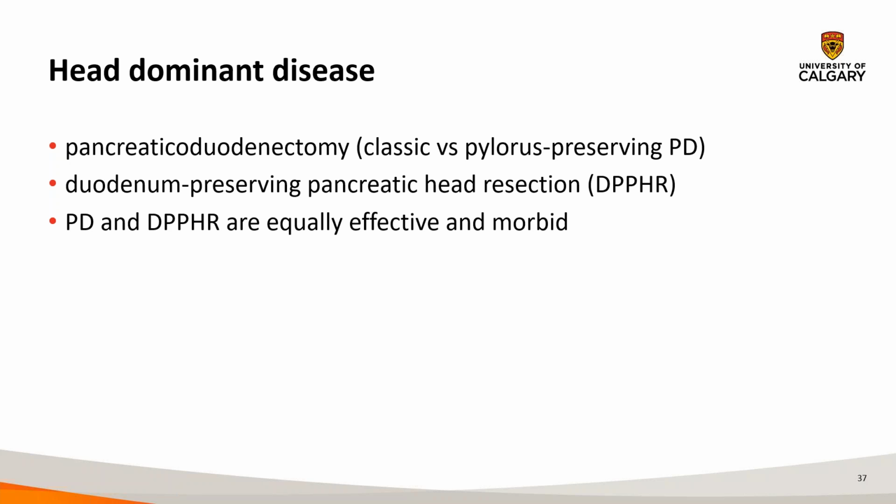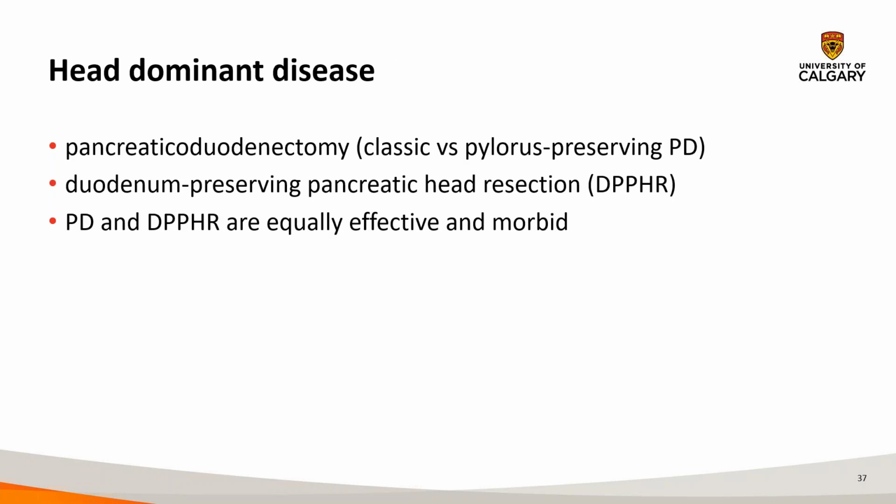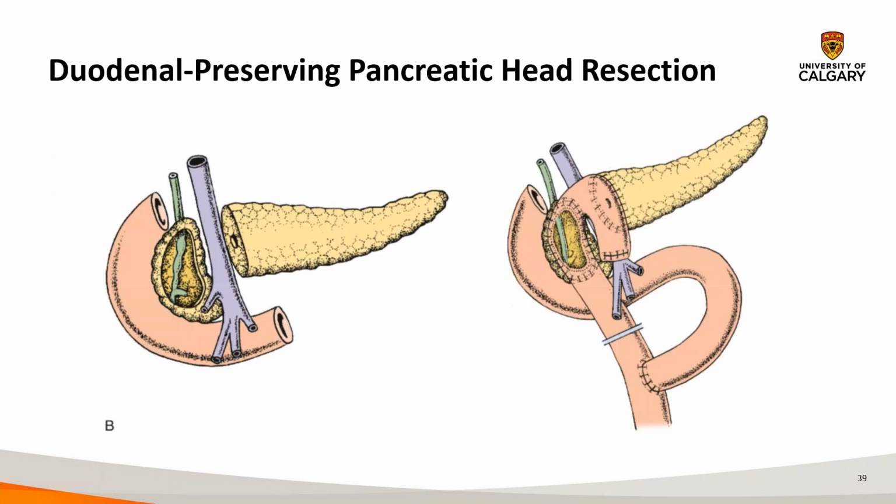Essentially, depending on what the patient or surgeon preference is, either can be done, and they have been equal in outcomes essentially. The duodenum-preserving pancreatic head resection is essentially the Beger procedure that I'll show a picture for here.